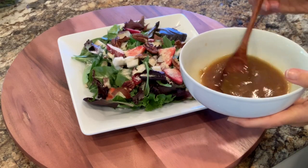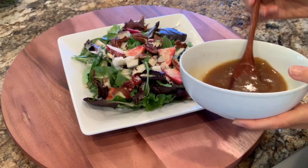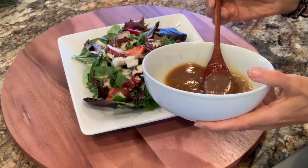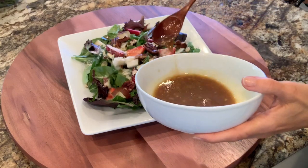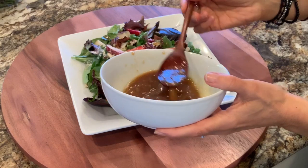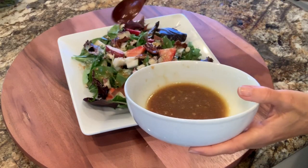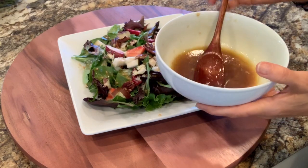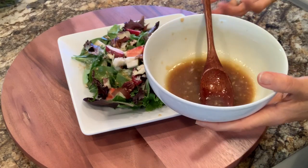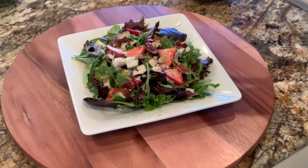I would call it a lemon garlic dressing. It's so good, and it's such a great summer dressing, I think, and it goes really well with the fruit. So I just drizzle a little bit of that, and I normally don't use all this dressing. I just put it in the fridge and save it for my next salad, because it does taste good when you let it sit, and the flavors from the garlic infuse with each other. And so that's it. And then I will top it with some black pepper.